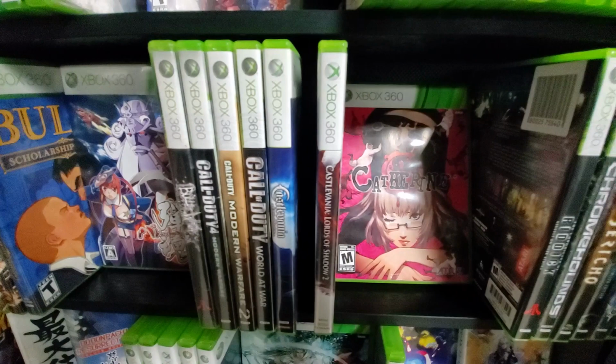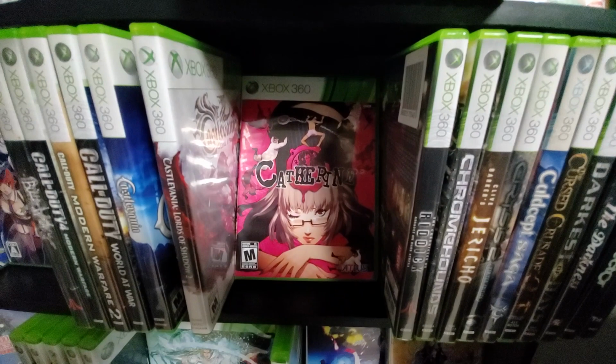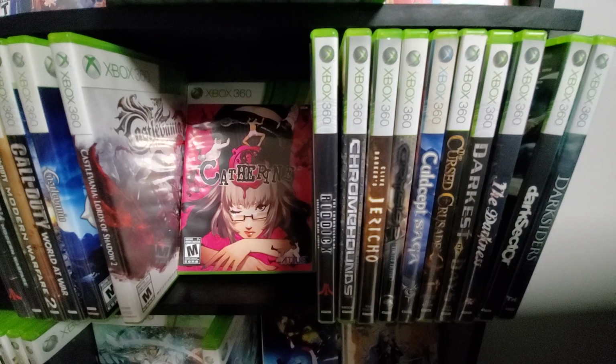Castlevania, Lords of Shadow. This is pretty decent. I kind of liked it. Devil May Cry mixed with Ico. Catherine, great game, kind of set in the Shin Megami Tensei universe. Weird puzzle game, but man, this was a breath of fresh air when it came out. To have a puzzle game where the main character was in his 30s dealing with adult subject matter, as opposed to just anime teenagers in a high school fighting against ghosts, which it felt like every game was at the time.